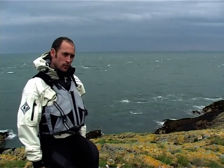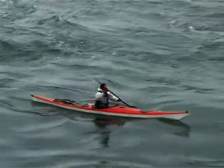And the other thing to remember is that all the features are rather big, so the eddy line itself is quite wide. That means that we've got quite a large body of water to paddle across when we're moving in and out of the fast water.